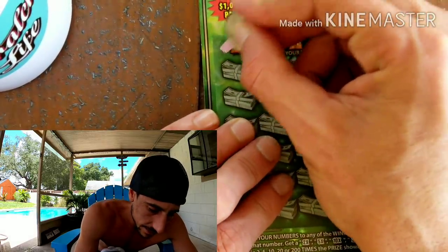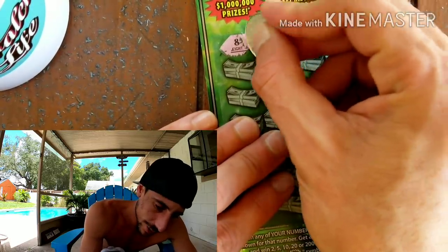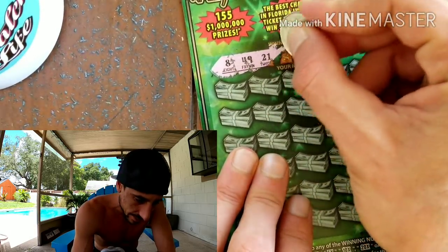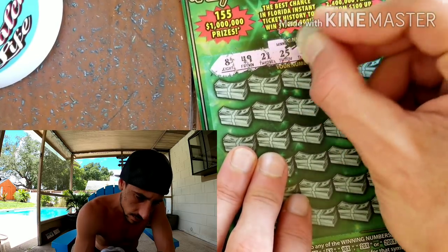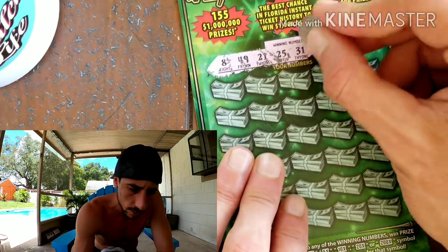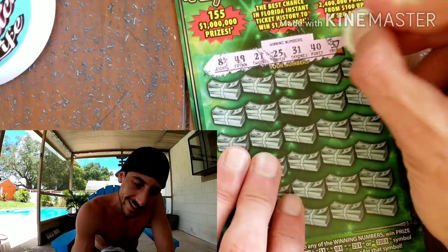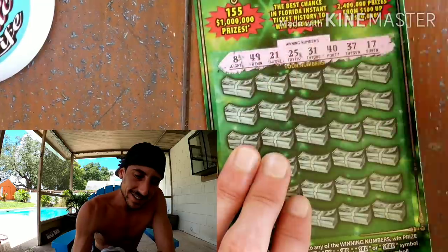Ticket 9. And we're starting with an 8. Butter. This is a smooth scratch. It's not as smooth as the Gold Rush Special Edition, but very smooth. And this ticket has done me pretty good in the past. Better than the Gold Rush. Much better than the Gold Rush. And also much better than the Florida 100X. I don't know if you guys remember that ticket. Well, look at that. The infamous 30 save all. Huh.